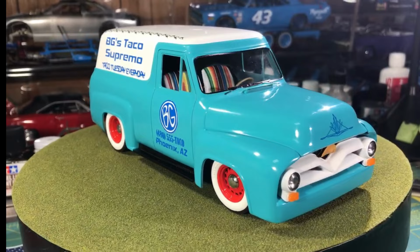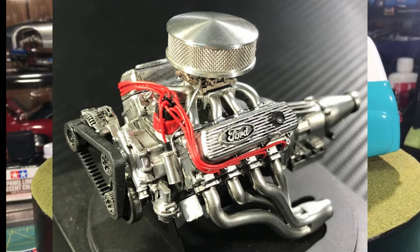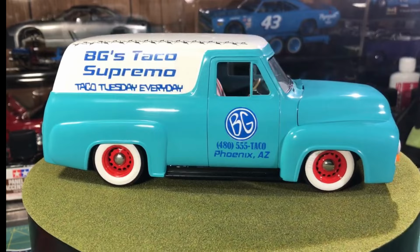The engine, which you saw earlier, I'm building a second one. I've already got it in primer, and it'll be going in the car, and the other one, which I'll put up here in a second, will be put beside it. But as you see here, we got that vent open. Filled in where the bumpers were going to be, just kind of smoothed all that out, made it a kind of a mild custom.